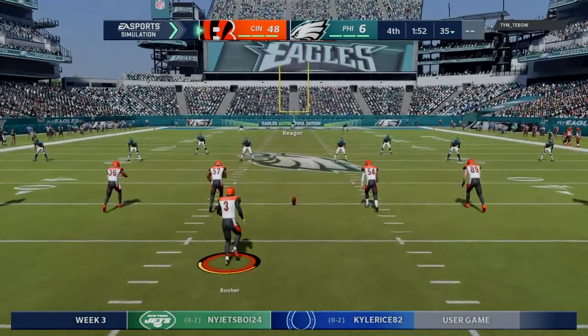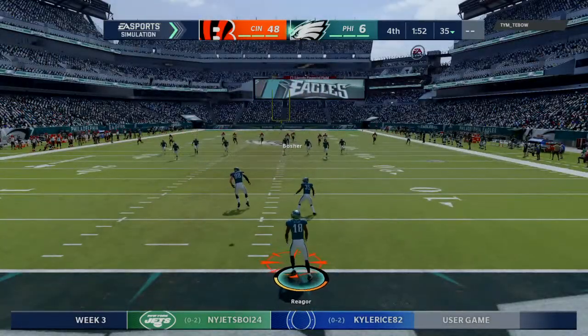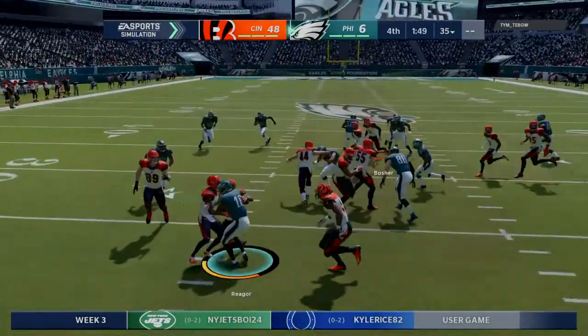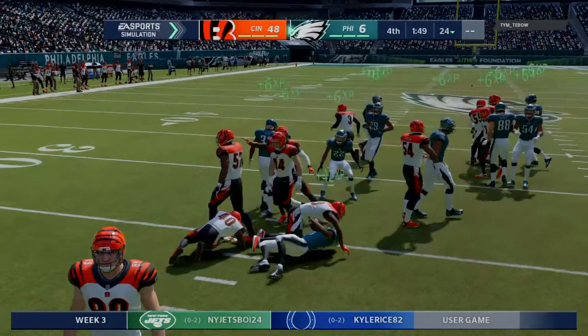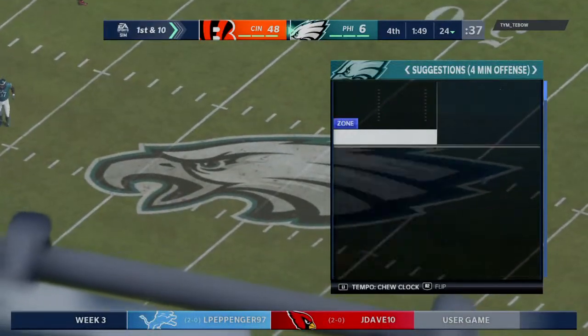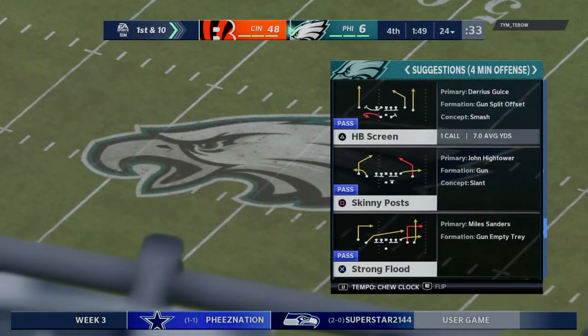Now he's back out there to boom this one away, maybe with some frustration after the PAT miss. Taking it about the 1. And he won't quite make it to the 25. Jalen Rager on the return. The Eagles take over 1st and 10 at their own 24-yard line.